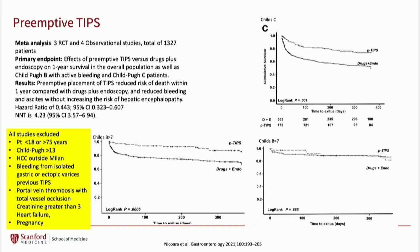All the studies that were looked at in this meta-analysis had excluded certain patients, as they all do. So patients who were younger than 18, older than the age of 75, who had a Child-Pugh score greater than 13, had HCC outside of Milan, who had bled from isolated gastric or ectopic varices, had a prior TIPS or a portal vein thrombosis with total occlusion, renal failure, heart failure, and pregnancy were excluded. So you should take this into consideration when you're looking at this data.